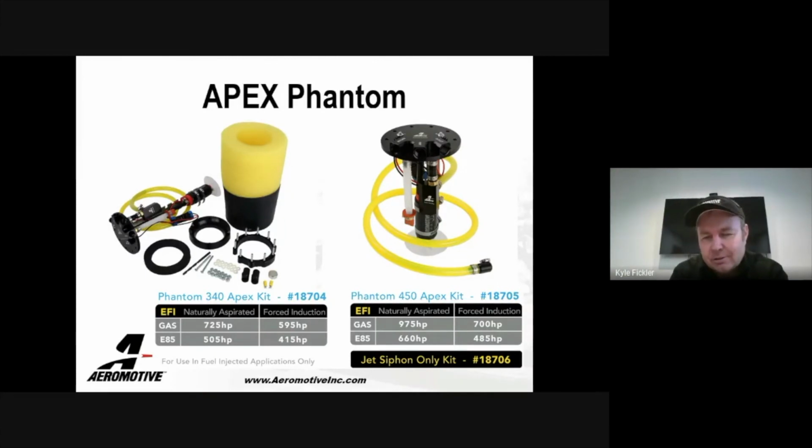So one thing I want to mention is you guys that have been through this drill before know the Apex takes about 15% of the capacity of the pump, and the numbers work out to where if you're in that 700 EFI forced induction, 850 NA neighborhood with a 340, it forces you to step up to a 450 just to cover those same numbers again, roughly. So just keep that in mind. It's one of the reasons we're promoting the Phantom 450 as well.